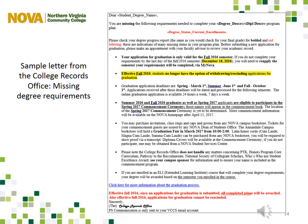Financial aid cannot be used to pay for a course repeat after a student has met all graduation requirements. Thus, students should consult financial aid immediately if they have questions about retaking a course. All of the information regarding applying for graduation and attending commencement can be found on the graduation website, www.nvcc.edu/graduation. Graduation information in the form of a brochure is also available on the website after April 15th.